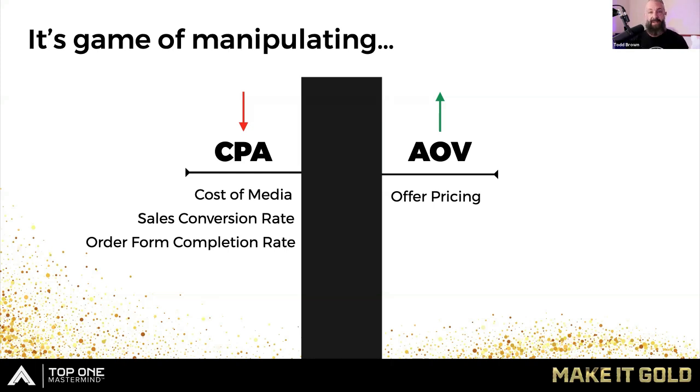This is why, look, the reality is that just to show you how much of a game of moving these levers this is, and I want to be careful here for time, and I don't want to take you too far down a rabbit hole, this is a balance of conversion rate on one side and offer pricing on another side. You may have a 10% sales conversion rate selling a $10 product. You may also have a 1% sales conversion rate selling a $2,000 product. So your cost per acquisition when you go to the $2,000 product may go up quite significantly because of how much lower you've dropped the sales conversion rate, but your AOV will take a massive leap, more than enough to compensate for that. So my point in sharing that is it's a game of manipulating CPA to AOV.